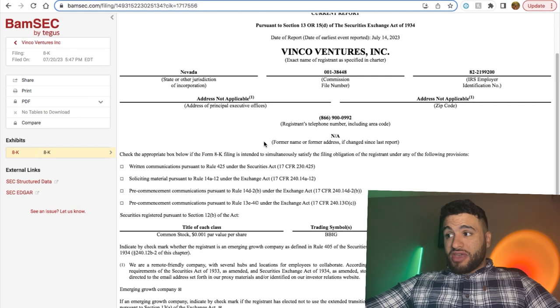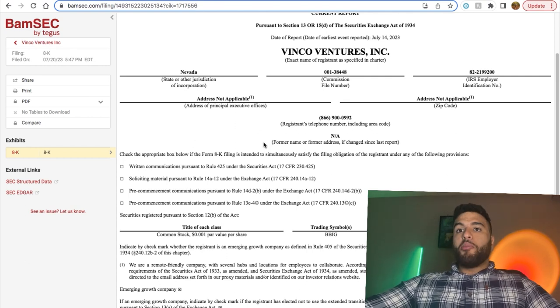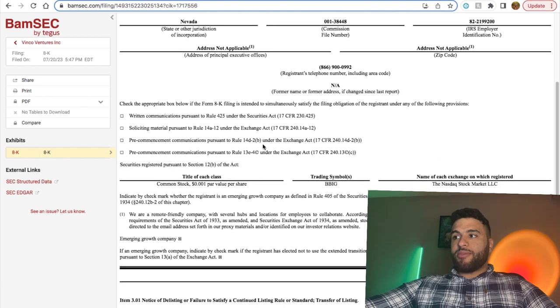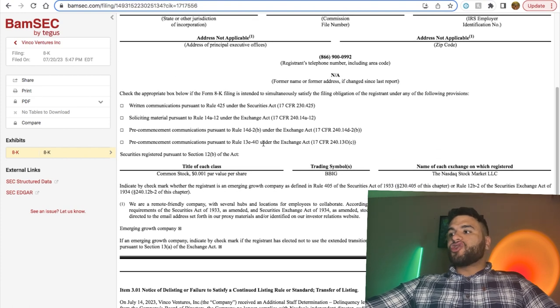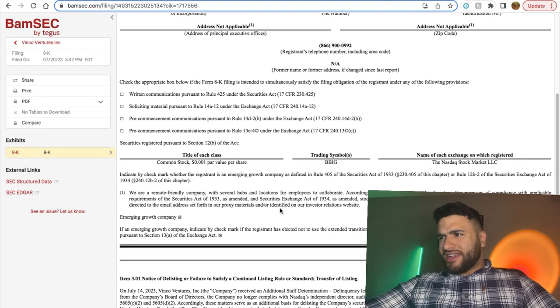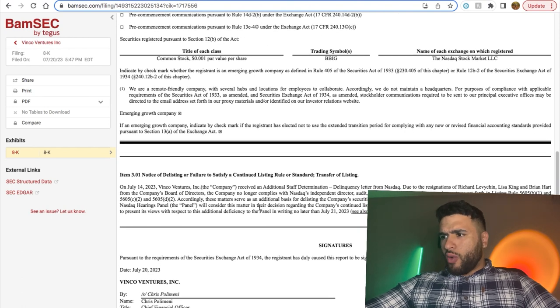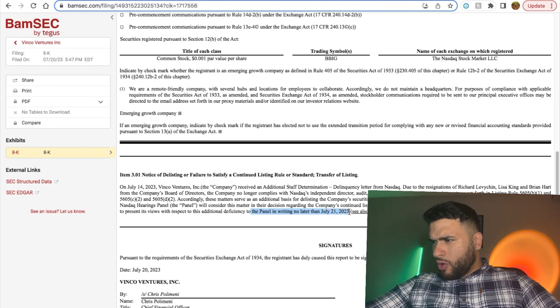I mean, if Bbig ends up getting delisted from NASDAQ, which is something that they've avoided previously by having a reverse split, what's going to happen to the stock is that the stock price is going to significantly fall. Now, how could that be a positive thing if they receive this letter? Well, basically, the letter states that they have until July 21st to reply or they're going to get delisted. So what does this mean, right? It says panel writing in later, no later than July 21st, 2023, right?